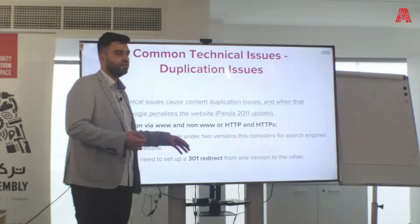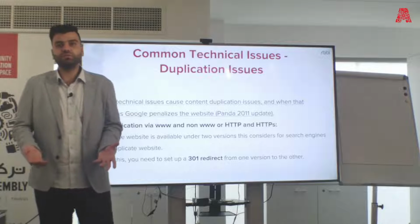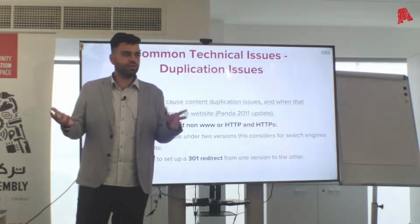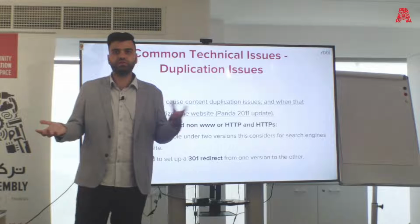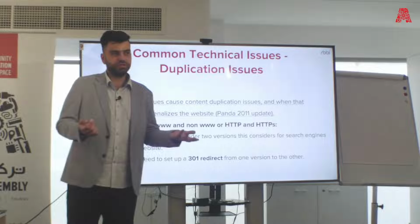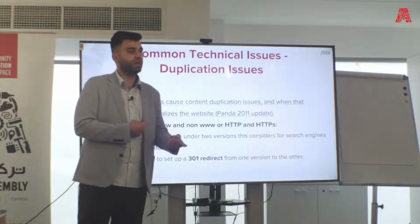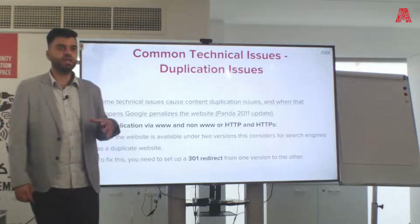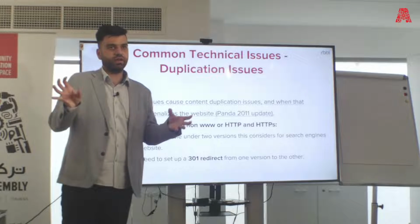Since 2011, that has been the case. What I need to do is choose one version. It doesn't matter which one; there is no difference. Like, I like to have it with www or non-www, and I redirect one to the other with a 301 redirect. I will explain what a 301 redirect is. So I redirect one version to the other.